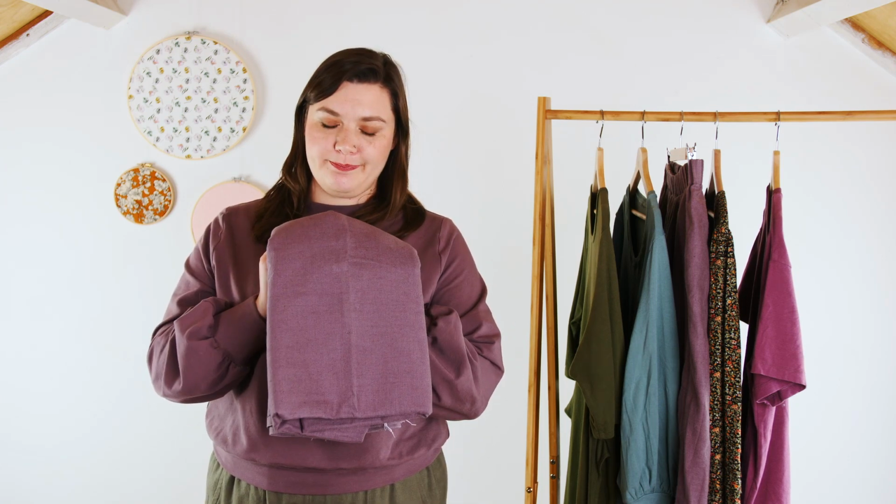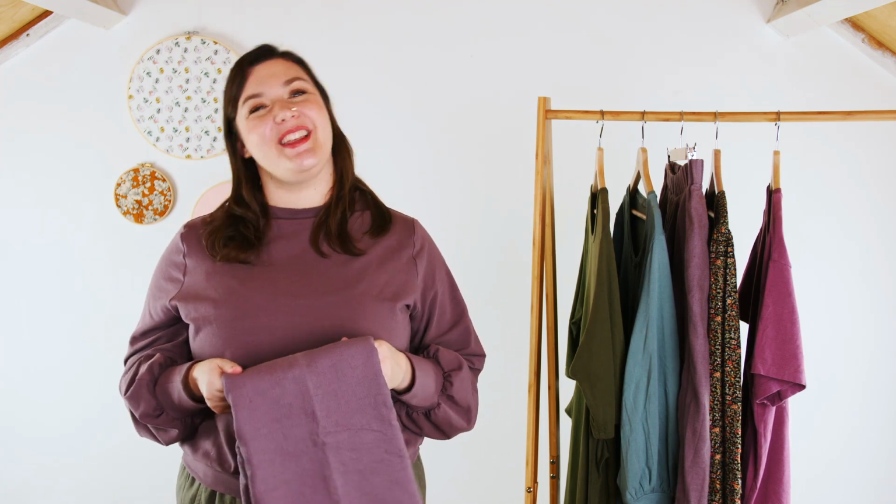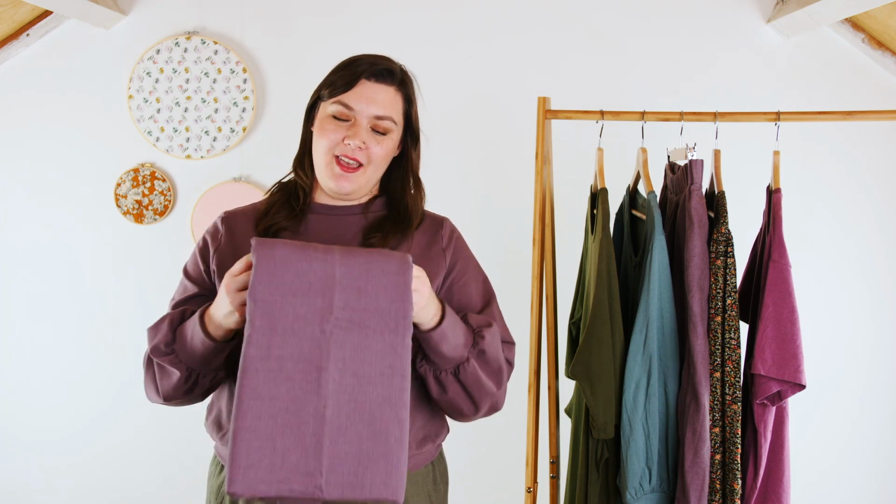I do have the Audrey pattern from Seamwork for a jean jacket type. And then there's another open jacket pattern that I'm interested in trying. So we'll see. We'll see about this. But it's probably going to go on my list for 2022. Because yeah, my dream of the purple linen suit is still alive.